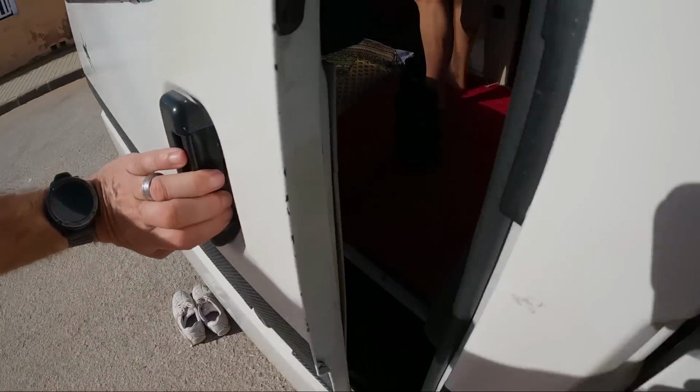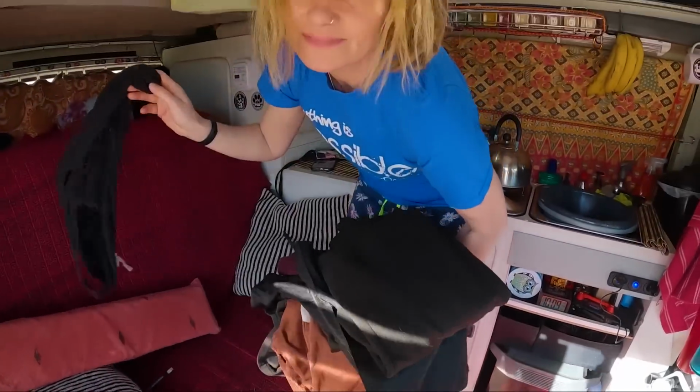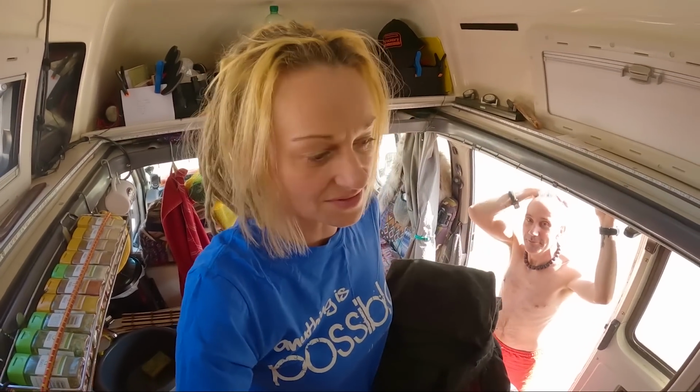What are you doing with the door shut? Oh gosh, how warm is it? What a difference a few days makes, honestly guys. It's like 25 degrees and it's only about 10 o'clock in the morning. Crazy. All of these winter clothes, they need to go.